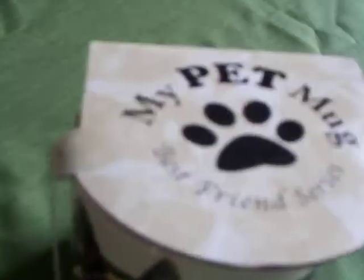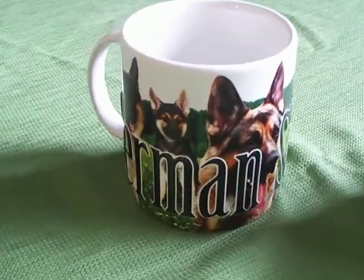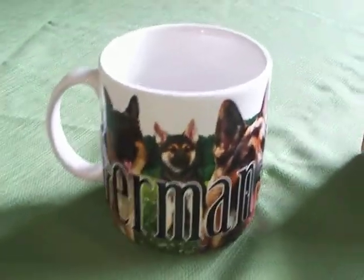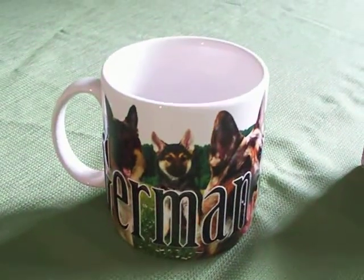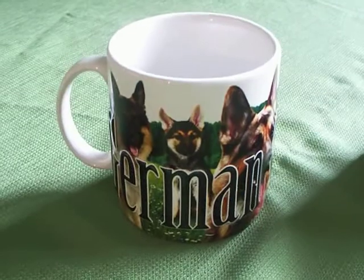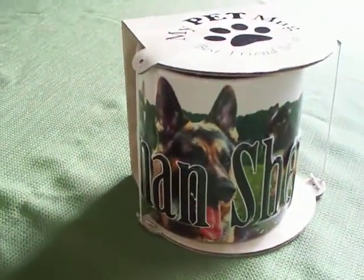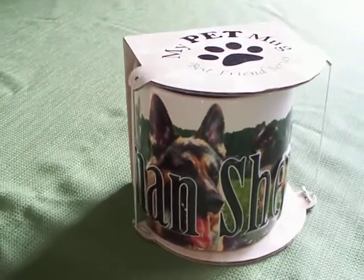But these make great presents. They're heavy duty, they're strong, they're beautiful. I just really like this mug. So I am so blessed that we have it in the rescue and we can offer it to the public and German Shepherd lovers. I mean, look at that dog. Is that dog not beautiful? So we hope you'll want to buy them.